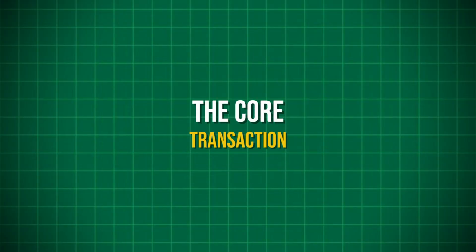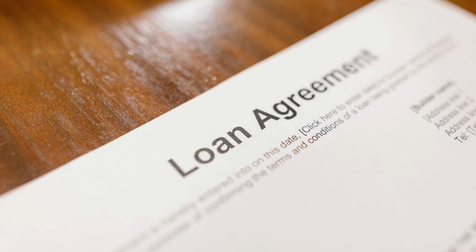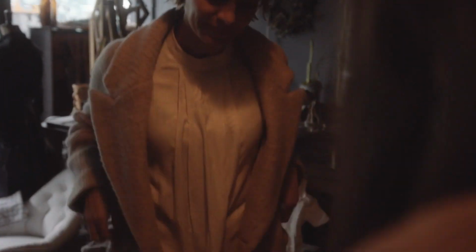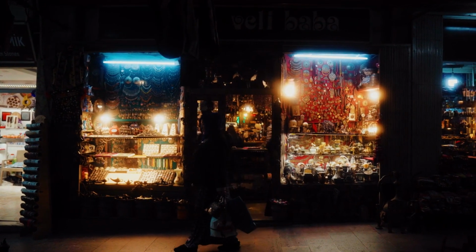The core transaction, how a pawn loan actually works. A pawn loan is collateralized. The customer brings in an item. The shop appraises it and offers a loan based on a percentage of what it can sell for. Cash changes hands. The shop holds the item. Repay the loan plus interest and you get it back. Default and the shop keeps it and sells it.